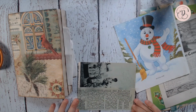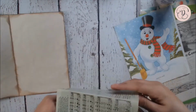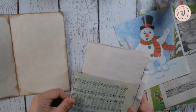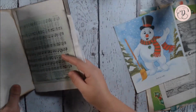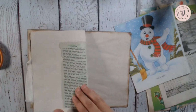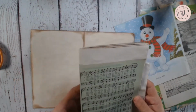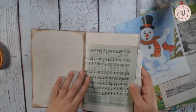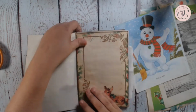Okay, so let's start this off right up front. Throw in a little color, and that's going to fit page-wise perfectly. So it's going to give us this on this side, and it's going to give us the small page on the back, which I like.